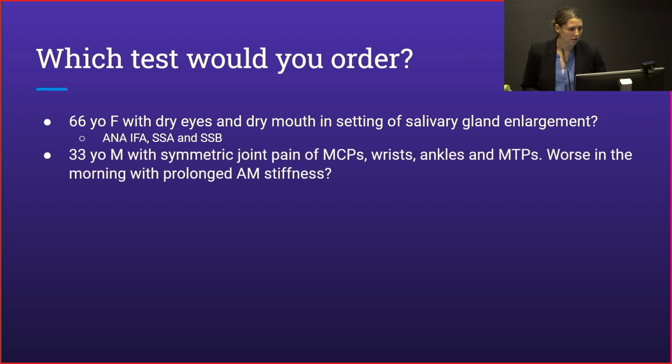Next, you're seeing a 33-year-old man. He's got symmetric joint pain in the MCPs, wrists, ankles, and his toes, MTPs. This is worse in the morning. He's got stiffness for an hour or more. What are the tests that you're thinking about ordering for this patient? So we're thinking something along the lines of rheumatoid arthritis. So we're going to want to be checking a rheumatoid factor and a CCP to see if that is positive.